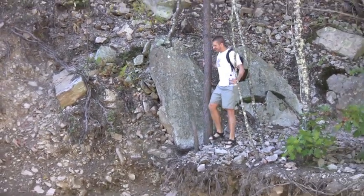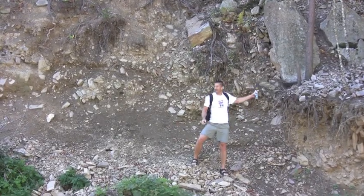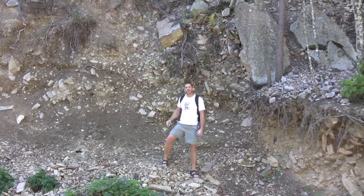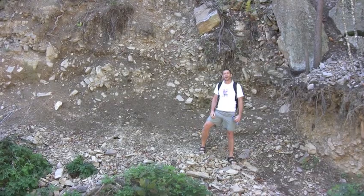Oh great! Now what do I do? The trail's been washed away. See that whole part of the trail from here to here got swept away. I think there was a landslide here from the water. Another great example of weathering on our hike today.